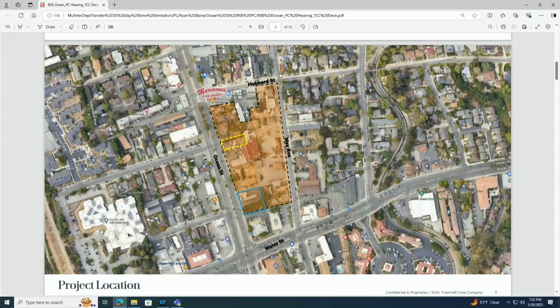As Ryan mentioned, this is the site area itself. It expands from Ocean Street to May and involves most of the block between Water and Hubbard, although it does not go to the Water extreme. It's a large site, 4.1 acres.